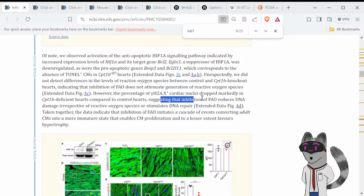And the fact that they don't see an increase in this suggests to them that some other avenue is occurring when it comes to the proliferation of the cardiomyocytes. And they also show that inhibition of FAO.